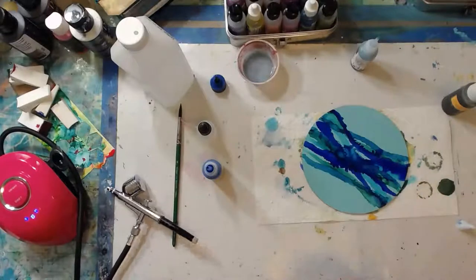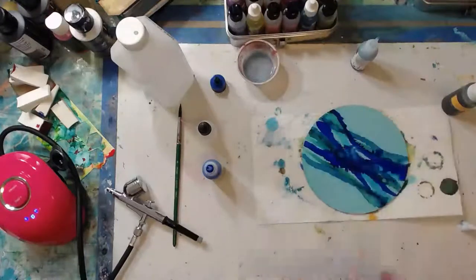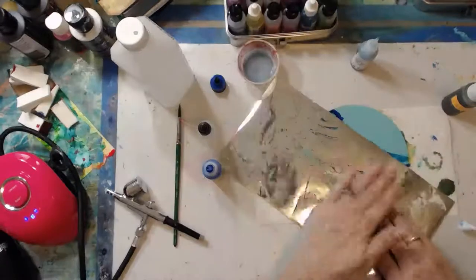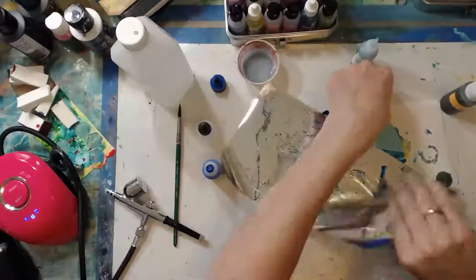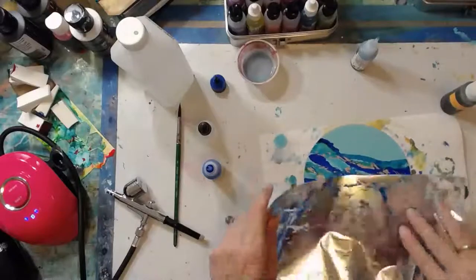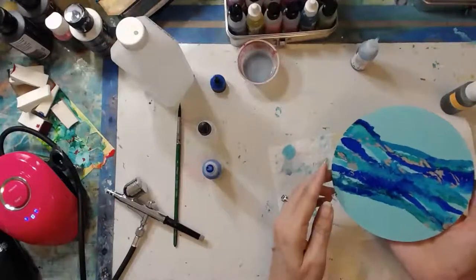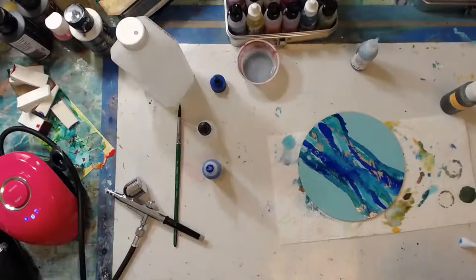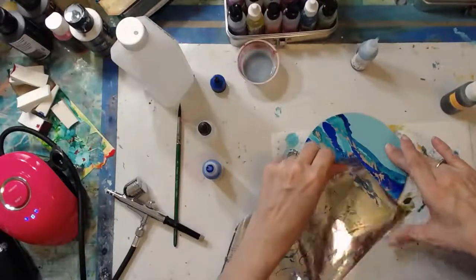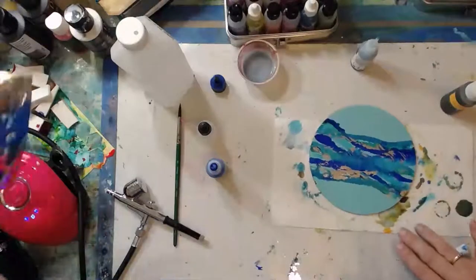Okay, let's try that real quick. A little more air. All right, let's see what foil we can get on the wood. Yeah, I got some decent silver foil on there. It's globs more than lines, but I did get some foil in there. That'll give me something to build on.